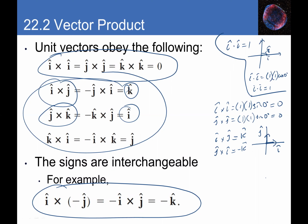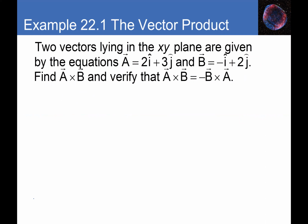Okay, here's an example. Two vectors lying in the xy plane are given by a equals 2i hat plus 3j hat, and b equals negative i hat plus 2j hat. Find a cross b and verify that a cross b equals negative b cross a. That means we're going to do the calculation to verify the magnitude and direction of a cross b, calculate the magnitude and direction of b cross a, and see that they are opposites.